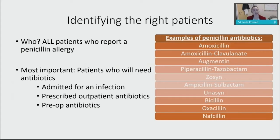And of course, even though we strive to do this for all of our patients, it is extra important in patients who you think are going to need an antibiotic, because then you could directly make a change in their management that's coming up. For example, a patient that you have admitted for an infection, or a patient that you're seeing in clinic or in the ER who's going to get an outpatient antibiotic for home because they have pneumonia or something like that. And also healthy patients who are planned to undergo surgery and as a result are going to require pre-op antibiotics. We're not restricting our patient population by any underlying problem right now, because we do want to reach as many patients as we can.